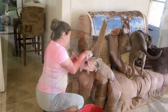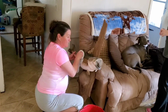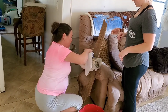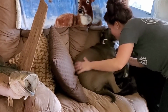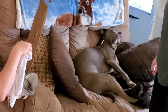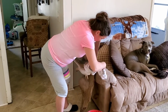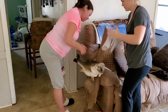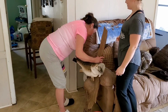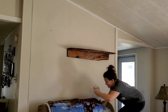We decided to go ahead and take down all the decor since we were redecorating and dust everything really good. But while my mom is dusting the fish, I'm over here loving on her dog. I love her so much. She is actually Zoe's sister, so they have the same personality, and I love it. I love that they're sisters, but they look completely different. It's like you get two completely different dogs, but the best personality type ever. I absolutely love dogs. They are my favorite.